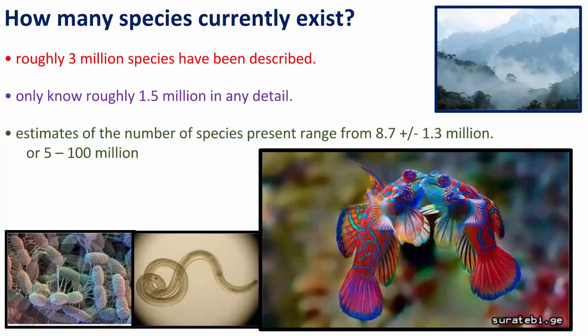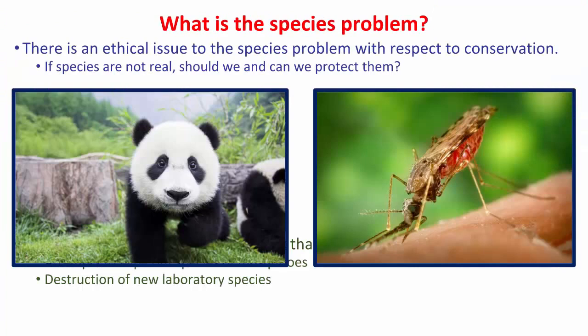Apparently my description of teeny tiny wriggly thing is not sufficient. No, not at all. Okay, but then there's another issue. Oh, when we transferred our slides from our normal PPT to Google, it moved things around, but that's okay, we'll work with it. But there's an ethical issue to the species problem. So, are species real, first of all? We need to figure out what the definition of a species is. If you're going to protect something, you have to have an agreed upon definition of what you're going to protect, because otherwise it doesn't make any sense.